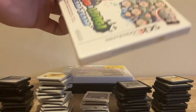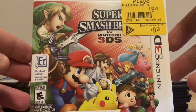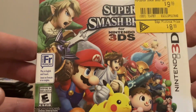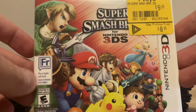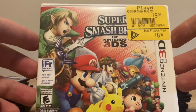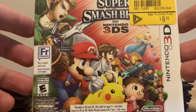This one's also sealed. Haven't cracked that one open or played it before. And then we got Super Smash Brothers for 3DS. This one, I got it super cheap before the 3DS eShop closed. And honestly, it's a lot of fun. Smash Brothers on the go. It's really, really fun. And I was surprised at how well it actually handled and how the visuals looked for the 3DS. So honestly, really, really good game in Super Smash Brothers.